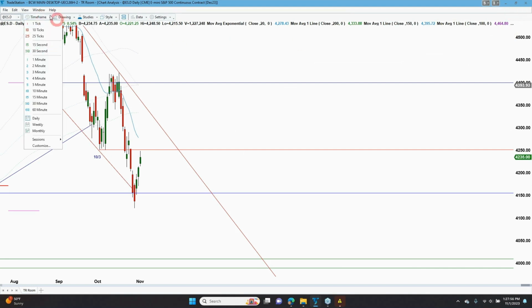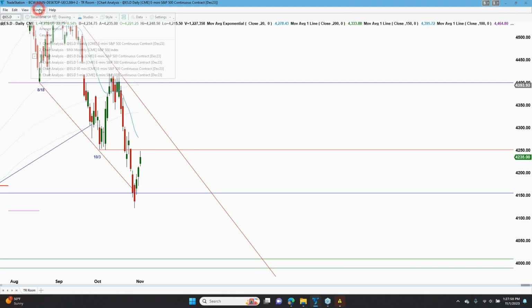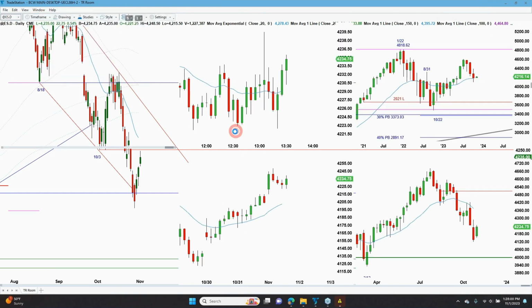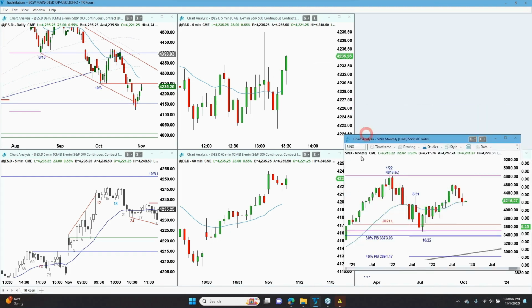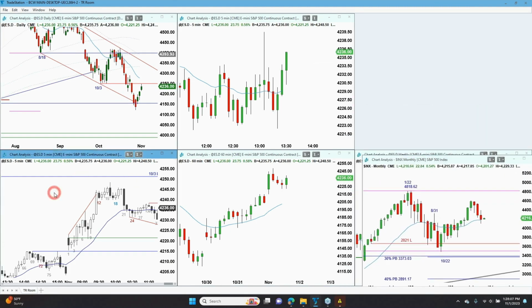I'm going to fix this. I keep forgetting that for some reason TradeStation does not like it when I flip to the daily chart. Anyways, I'm still long, and I'm going to hold to see what we get here.